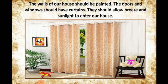The walls of a house should be painted. The doors and windows should have curtains. They should allow breeze and sunlight to enter our house. So, we have to paint our walls, and also we have to maintain curtains to the windows and the doors. At the same time, the windows and doors should allow the breeze and sunlight to enter our house, so that germs will die and it smells clean.